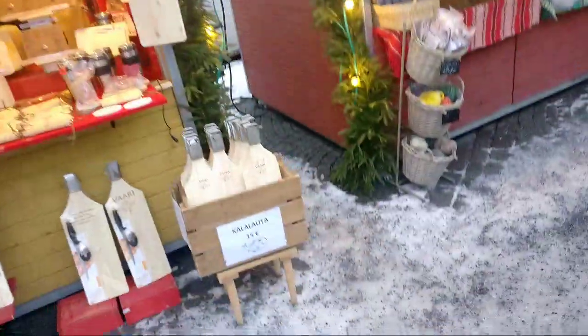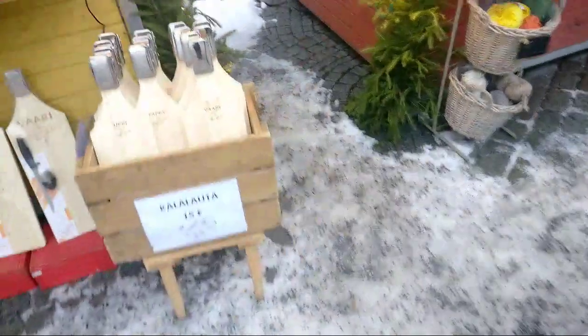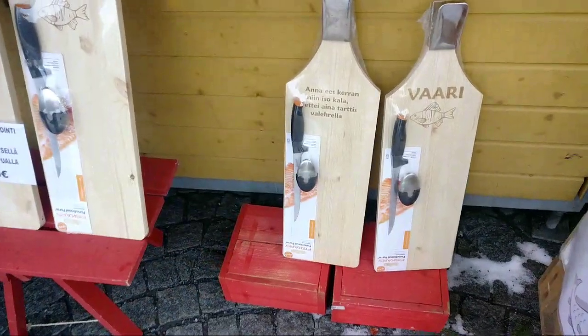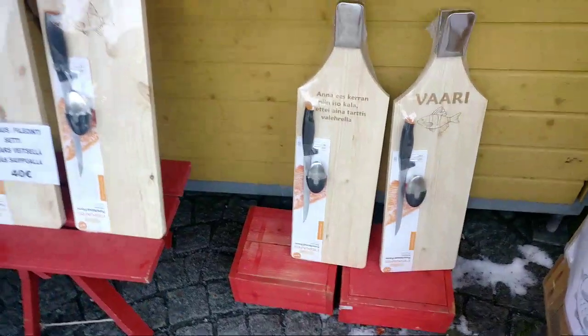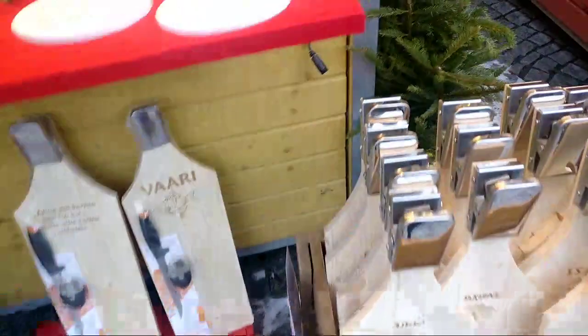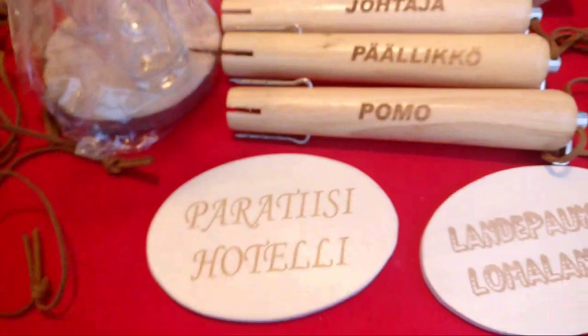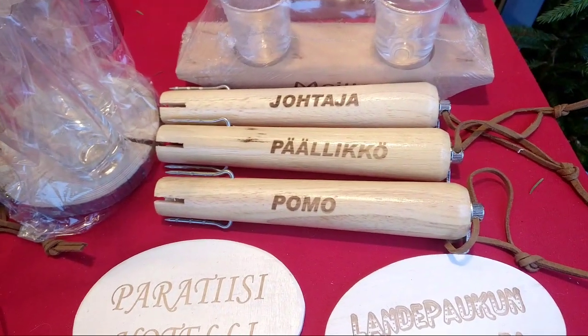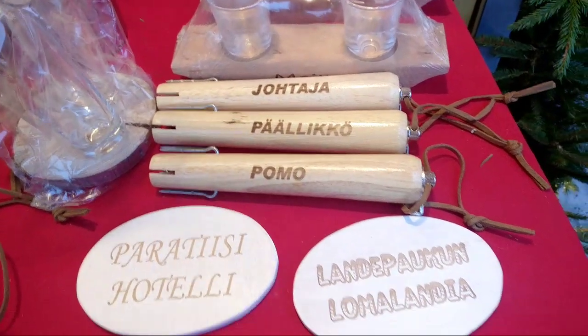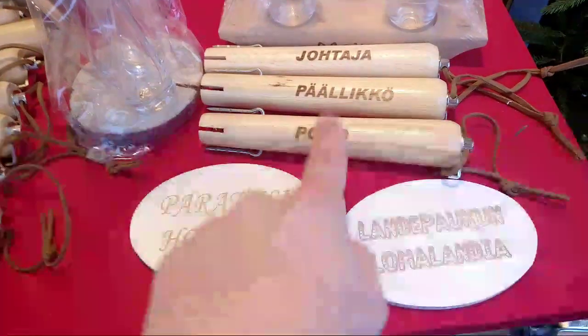Laser-idea. That was a good way, very good, yeah. And other Finnish woodwork products. Kitchen boy, if you do like fish, you can buy a knife and this kind of plank wooden set. Oh, and what is this? Good Finnish vocabulary for you. Johtaja means leader. Päällikkö is also kind of like a commander, and pomo means boss.